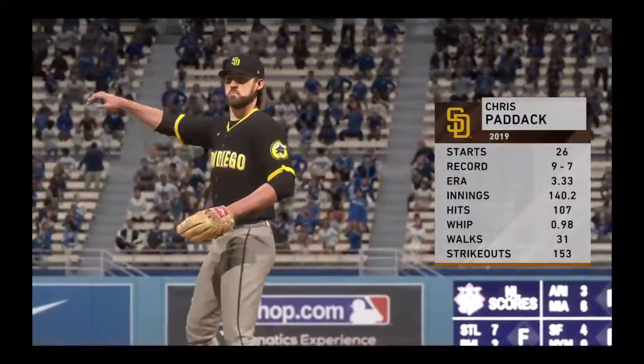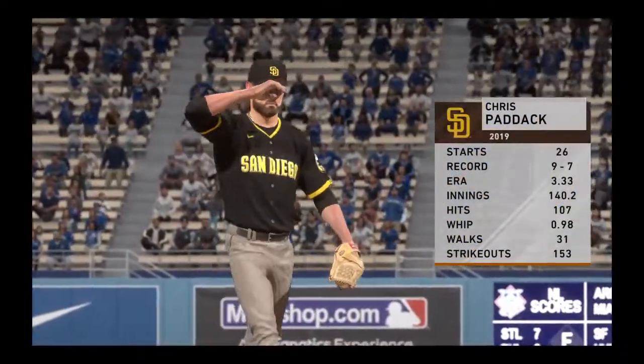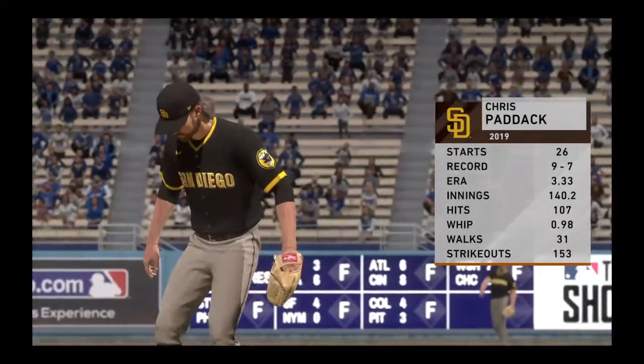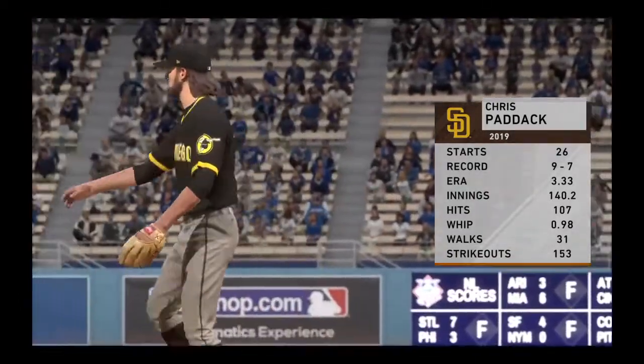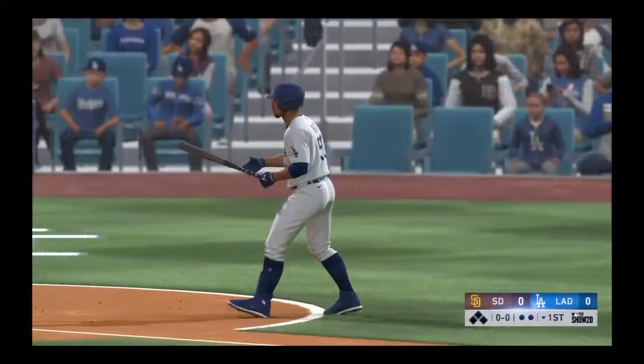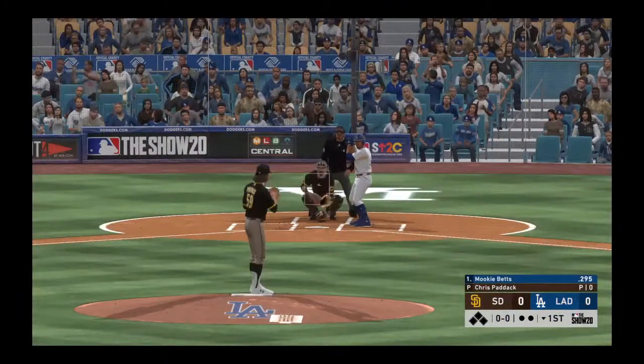Chris Paddock, a right-hander from the state of Texas, is the man on the mound here. Dan Plesac, what do you got? Well, this guy's kind of unique. How about a 5-pitch repertoire that he has? That gives him a lot of options for both righties and lefties. And if he's on, he could be really tough to hit.